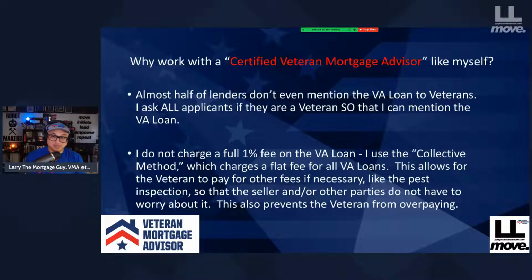So I don't do that. I don't max out the amount that they're willing to spend. If they're buying a $500,000 house, that's $5,000 that they're maxed out on. I'm charging $1,395. They still have a good $2,500 to spend on whatever they need to pay for, including the pest inspection, which again only costs $150. I think it's crazy that people make such a big deal about the pest inspection. It's only $150. In the big scheme of things, that's nothing.